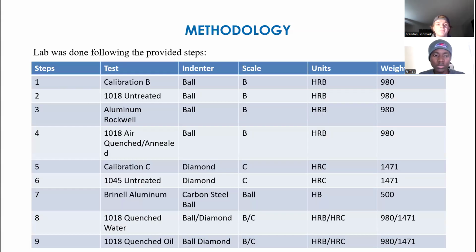So our methodology. Just running through this, you can see our calibration B. It shows the indenter, the scale, units, and then the amount of force that was applied to each and every test. And here is our Brinell test. And then also when we combined B and C for the ball and diamond indenter testers with different weights.